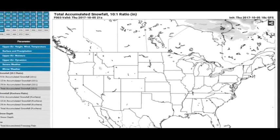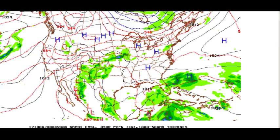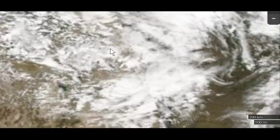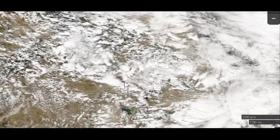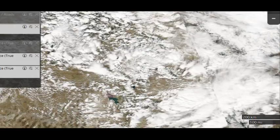Okay, big change is on the way, and let me show you this. This is pretty cool. You can see this is total accumulated snowfall. Before I do that, let me see just how much snow we have in the mountains. Can't really see it because of all those clouds there, but let's see, do we have one mountaintop that's not obscured by clouds? Not really. A lot of very unstable air there over the northern and central Rockies.